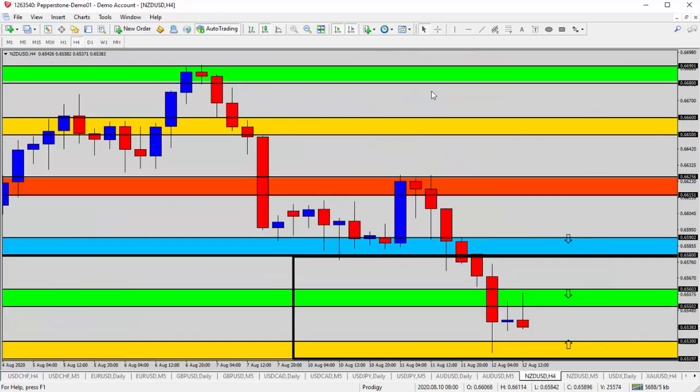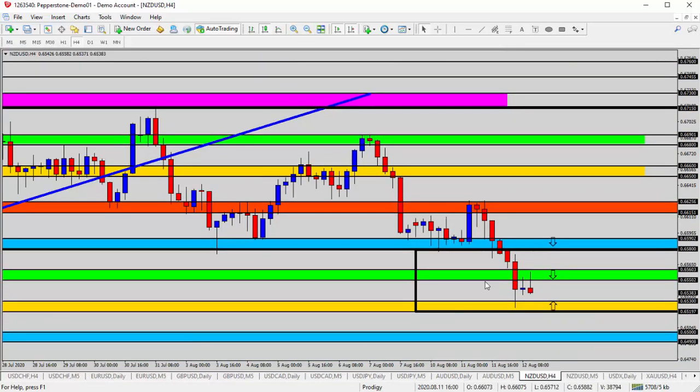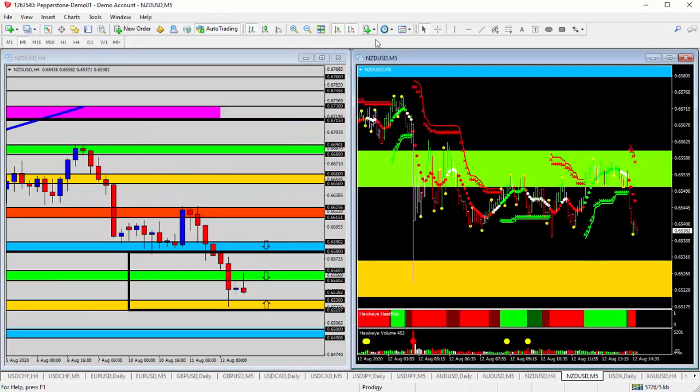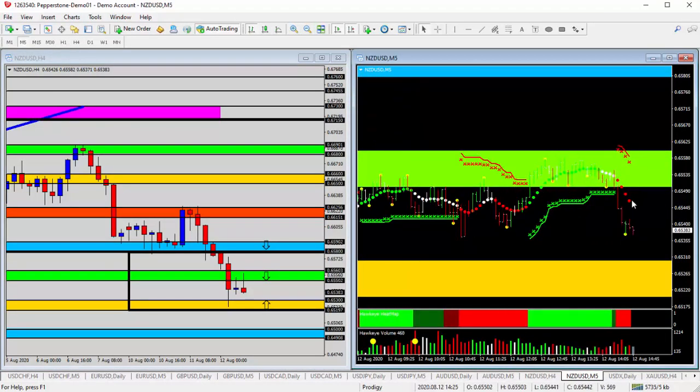Let's take a look at the 4-hour time frame. We see the market just bouncing around again between those zones, falling down and just hovering underneath 65.50. Bring in our volume indicator again. And you can see, let me zoom in one time, it recently has turned red. So if you're going to sell it, you want to do it as close as possible to that green zone.